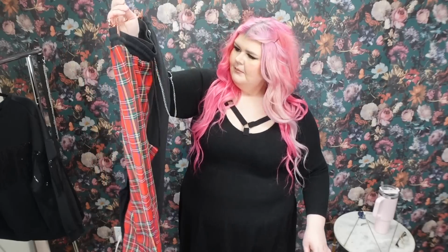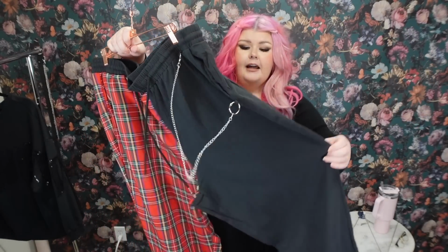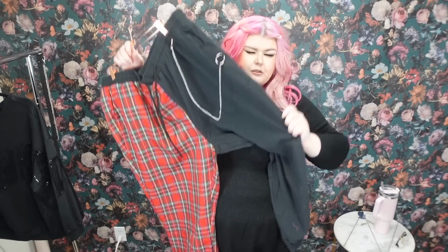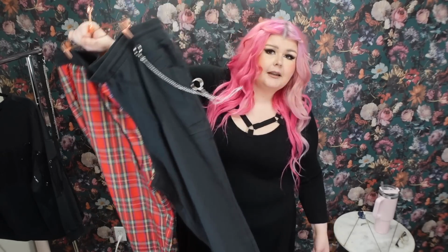I do have to say that the black looks pretty thin when I hold it up. I do have a ton of really bright lights on me, so please keep that in mind. I can kind of see the ring light through it, so it's going to be a little bit more thin material. It's got a drawstring. These should be a 4X, I believe. Yep, these are 4X. Very cute little joggers. I love a plaid split moment, so let's try those on and then we'll wrap this up.